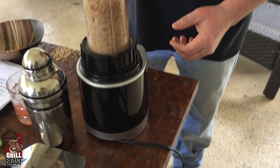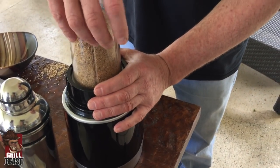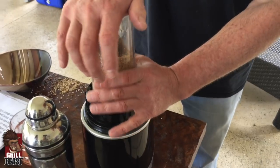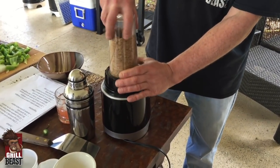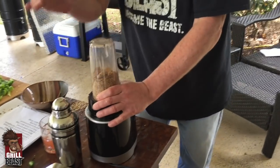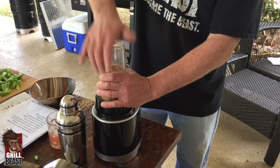And y'all, this stuff you can put in an airtight container, put it in your fridge and save it six months if you want.